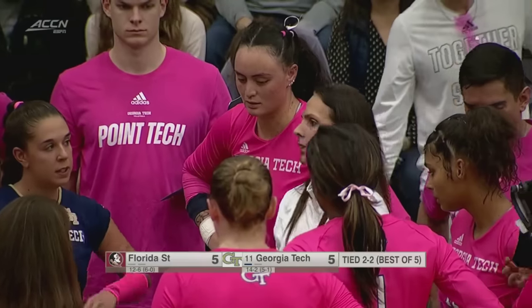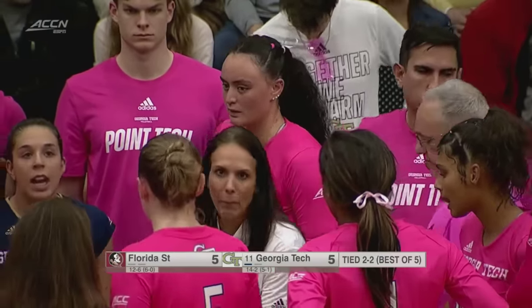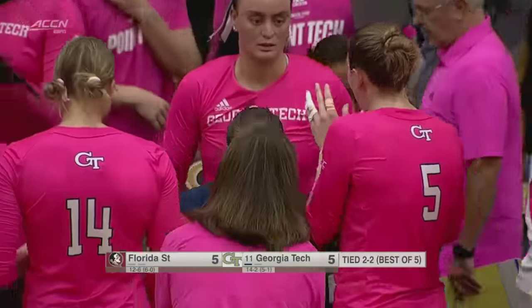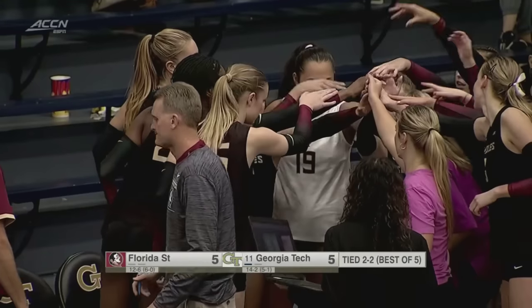Yeah, certainly gotten Georgia Tech out of sorts here as Michelle Collier tries to settle down her charges. Trying to extend the win streak in the series to 8. 60th all-time meeting tonight between the Jackets and Seminoles. And it has been a fun one.